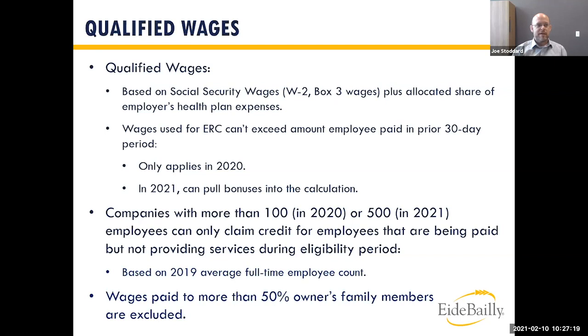We've had several questions in the FAQ in the Q&A around how do you count employees. It's based on the 2019 employee count, and we are talking here about full-time employees, not full-time equivalents. So you could have a company that had 80 full-time employees, and then maybe they had 40 part-time employees, so over 100 total employees in 2020. But as long as their full-time employees are less than 100, they would still meet that small employer threshold for 2020.